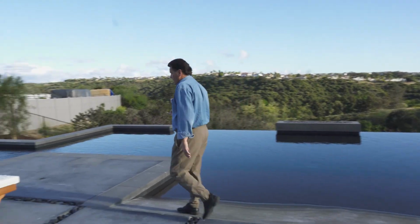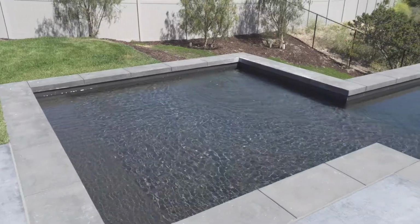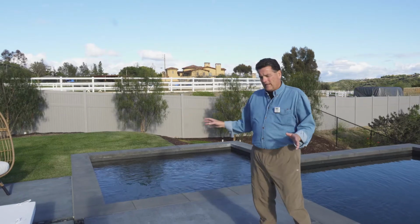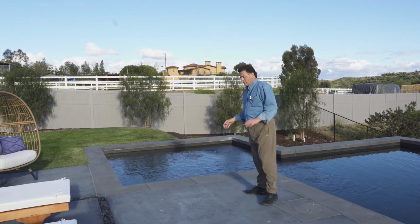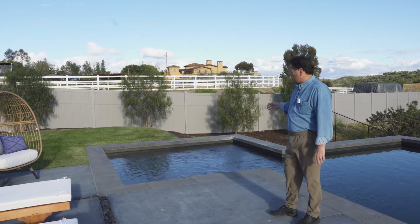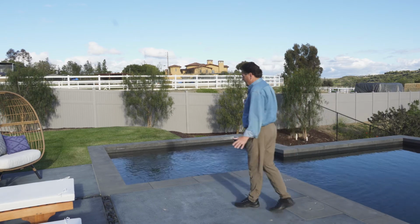Now over here is the Baja shelf. So the idea behind this, we talked about it. This is about 18 inches deep, and it's deep enough where you can put a lawn chair in there and get your keister wet, sit there, and tip back a cold one on a hot day. It's also a really nice place to put the little kids, the grandkids. They can splash around in it and not get too deep and too wet, and they stay put right there. It's kind of a neat deal.